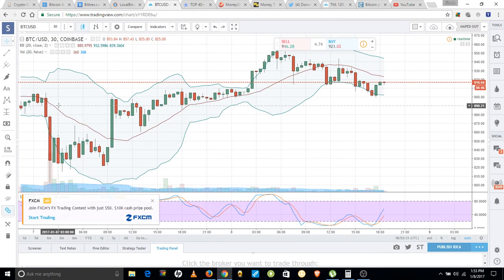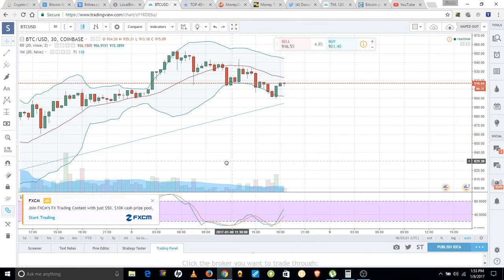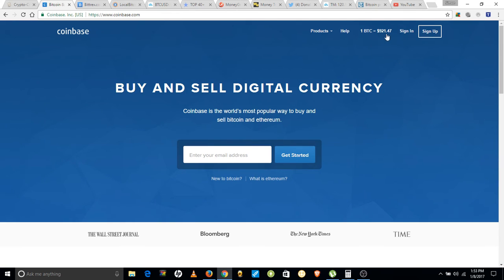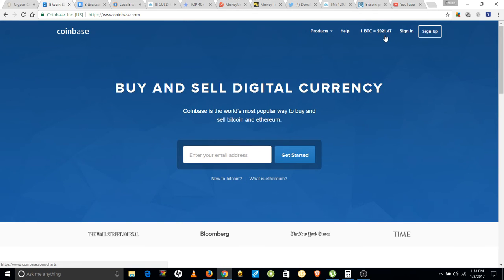Okay, so you can see it's currently kind of trending up for the past 30 minutes. It's been moving up. So the price is fluctuating, but you buy it over here at this price. Looks like this is currently the best price where you could be making profit. How much are you going to make from 909 to 921? That is about $11 in profit.